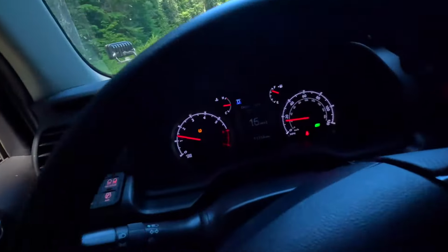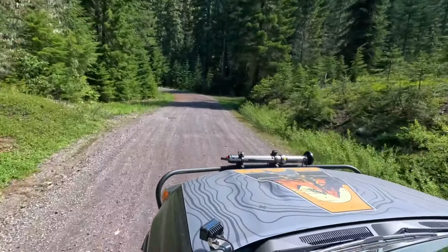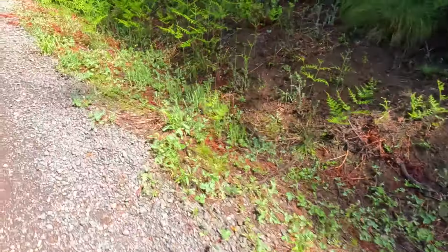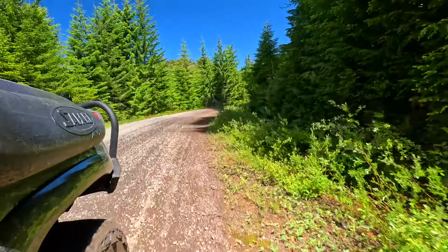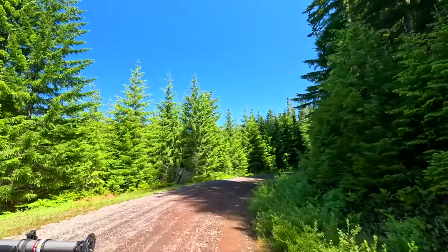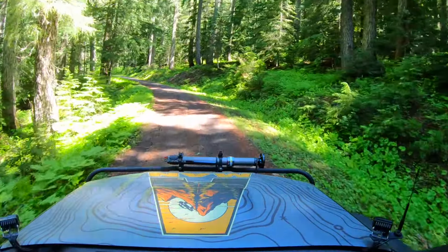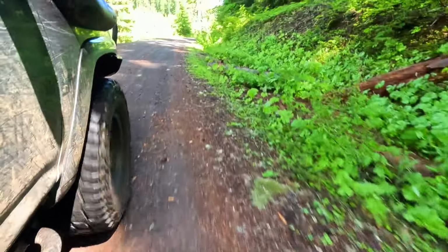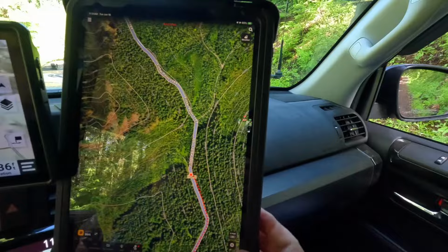I'm doing about 17 on this gravel. It's nice and comfortable. There's a nice little camp spot right there. There's this little cutoff road. Nope, we're going to stay on the track.